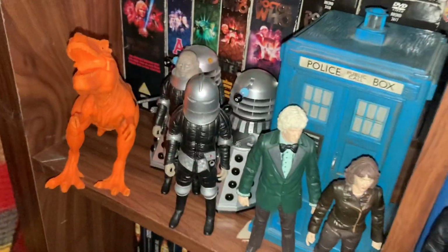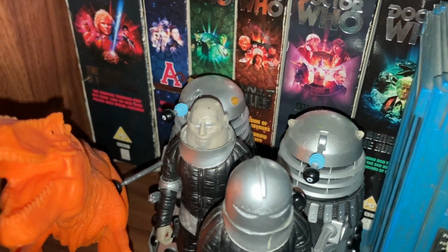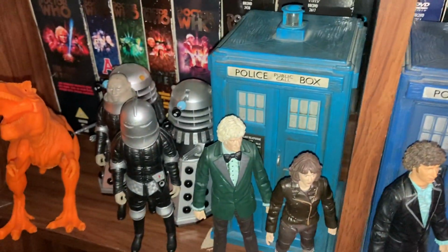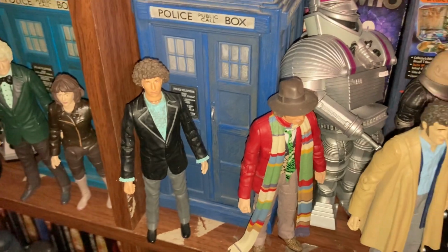Then down here, we've got a nice little display for Season 11. So we've got 2 dinosaurs to try and represent Invasion of the Dinosaurs. Then we've got 2 Daleks for Death to the Daleks. I've got 2 figures of Linx and a nice little figure set for the Time Monster. Jumping into Tom Baker for Robot.